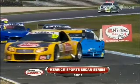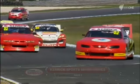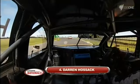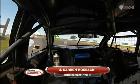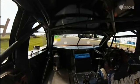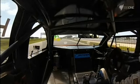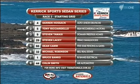Tony really had to work hard just to stay with him, and actually down at this corner went straight ahead at one stage, just trying to do what he can to stay on the back, not only stay on the back, but get by. Here is the Auto Union Spares Audi, broke the lap record en route to that amazing victory, qualified on pole by 4/100ths of a second. Closest qualifying we've seen between the two of them on one race 1.